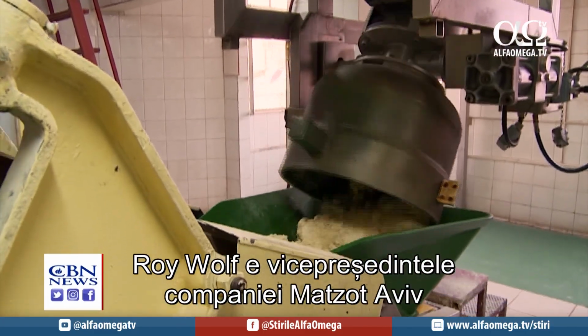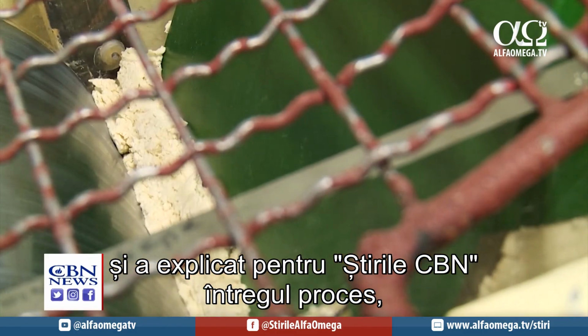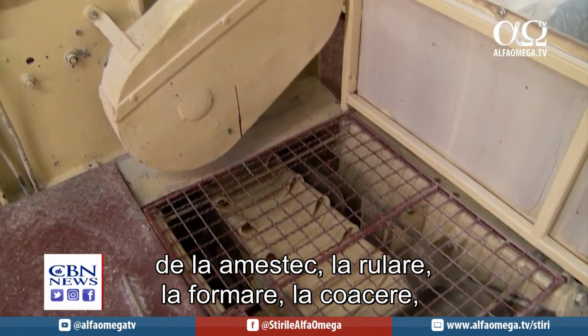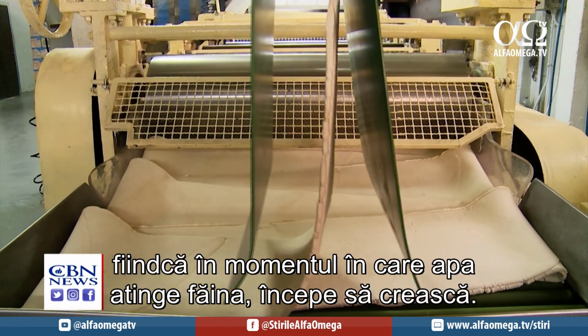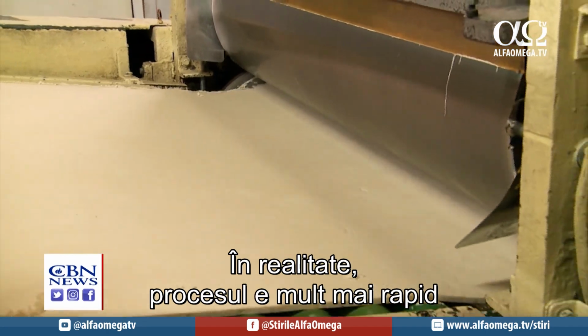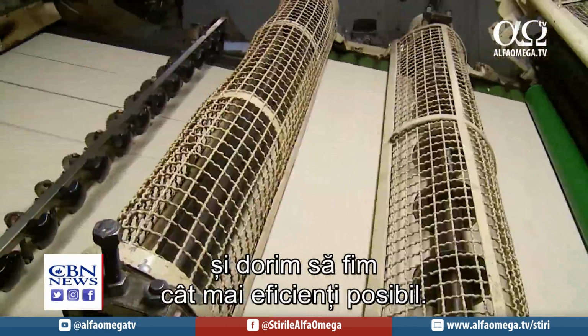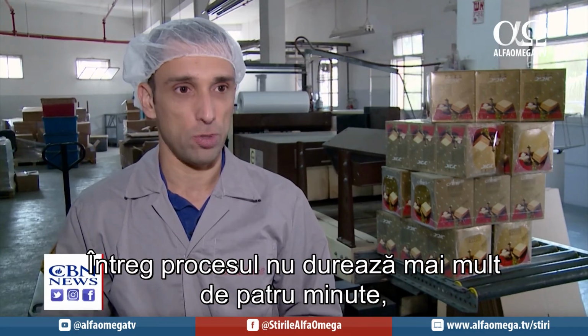Roy Wolf is vice president of Matzot Aviv. He told CBN News the whole process, from mixing to rolling to shaping to baking, must be finished in 18 minutes, because the moment water touches the flour, it starts rising. In reality, our process is much, much faster. We want to be as efficient as possible, and the whole process takes no longer than 3-4 minutes.